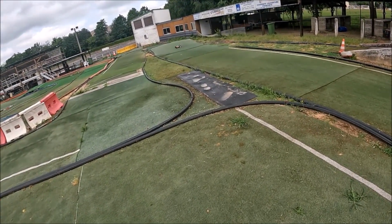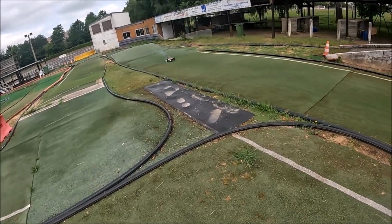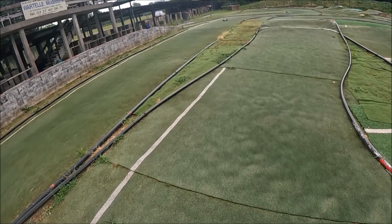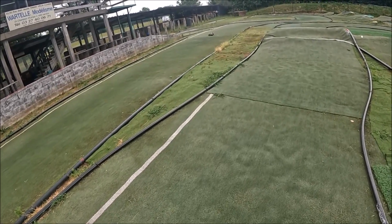I can't wait to modify this engine. I think that this thing is gonna run much better after some simple mods.